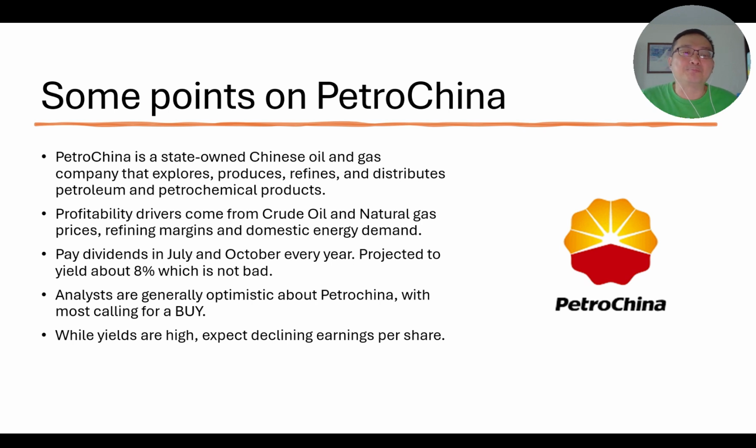Analysts are optimistic about PetrolChina, most calling it a buy, and yields are high at about 8%. But do expect declining earnings per share. So all this is built into the stock price. The 8% is not free. You do expect earnings not to do so well over the next 1 or 2 years. So do be careful when you're looking at PetrolChina.